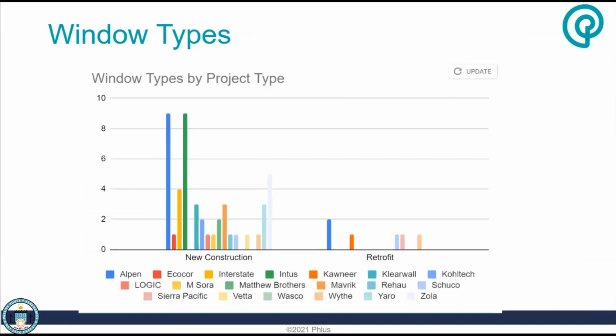So new construction versus retrofit, again, Alpin and Intis, and then Zola are kind of the top 3. Retrofit, Alpin was the most used, but again, it's 2 versus 1 from the other manufacturers, and the other manufacturers used were Conair, Schuco, Sierra Pacific, and Wythe Windows for the retrofit projects.